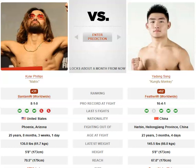So for Song Yadong, once Kyle Phillips does enter his range to try and land his boxing combinations, look to counter with that hard straight right. Try and cut off the cage if you're going to be on the front foot, and leg kicks as well, because Kyle Phillips has shown just a hole in his game, just defending the leg kicks.